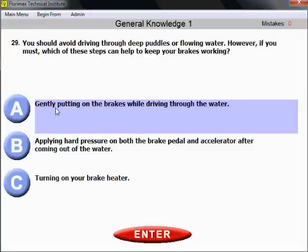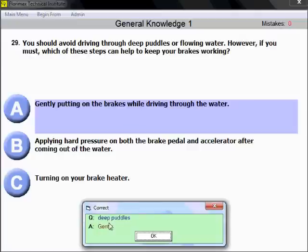And there is another good trick to help you. The word gently. Whenever you see the word gently, safely, cautiously, most probably that would be the correct answer. Not in 100% of cases, but in 99% of the cases, whenever you see gently, safely, or something cautiously, that would be the correct answer. And again, if you have to go through deep puddles or flowing water, one way to keep your brakes working is to gently put on the brakes while driving. You don't have to brake all the way down. You just gently put a little bit of pressure on the brake pedal, and that prevents the brake pads from getting soaked. All right, deep puddles, gently.